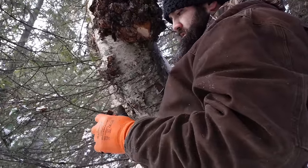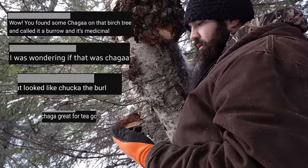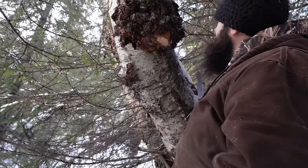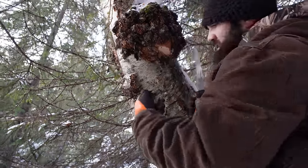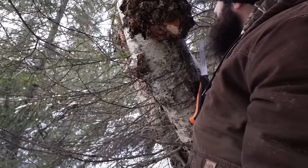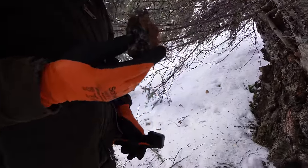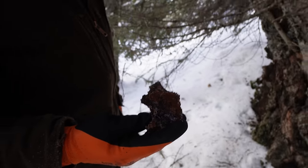That's what I thought. It really had me second guessing myself because we had three people in the comments say that it probably is chaga, except it's definitely not. Unless this tiny little bit of stuff here is chaga, but I don't think so. I think it's just old bark. It's so dark. It doesn't look orange. It looks more like a reddish brown.